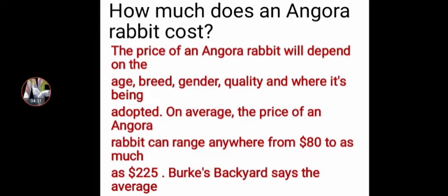So backyard breeders say that's the average price. Most people know that Angora rabbit is one of the exotic rabbits that is very expensive for farming. So it's an excellent choice for a commercial purpose.